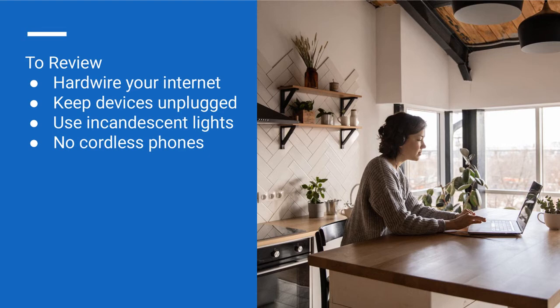Cordless phones are among the highest devices that I measure in people's homes. If you have a landline, which I strongly recommend, make sure that you use a corded phone.